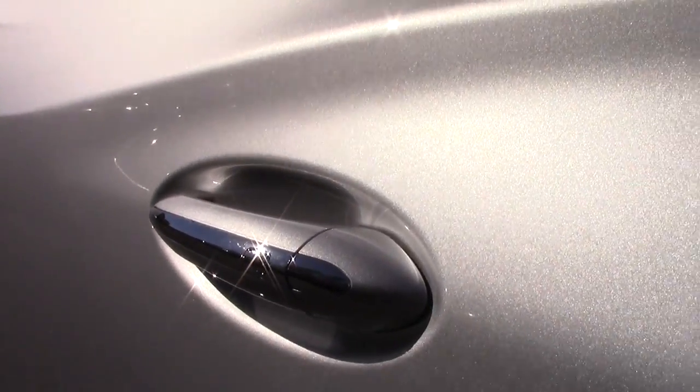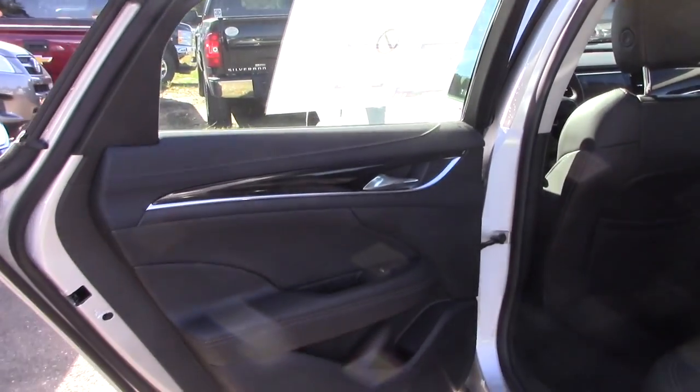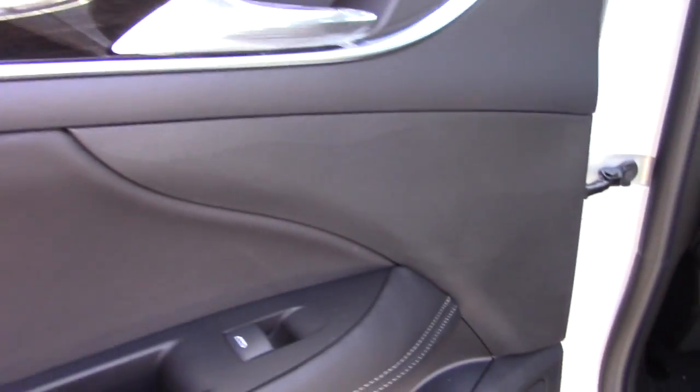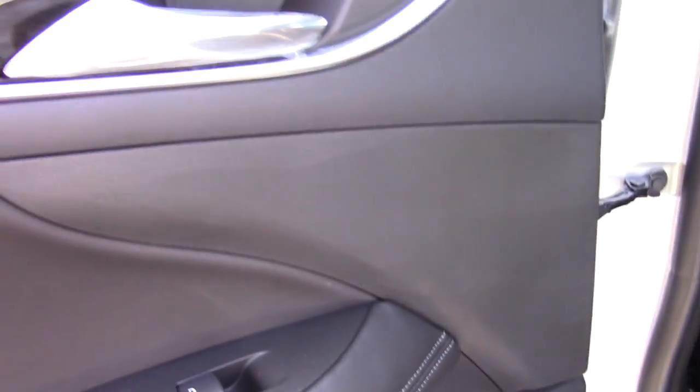So the Smart Key access system carries to the rear door handles as well. And back here you have plenty of room. And you have all the luxuries that the front passenger did on their door. You have the very nice comfortable rear pad here. You also have your wood and your metallic accents. Your window control, you even have a speaker back here on the door and a little storage place.